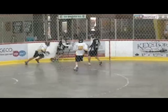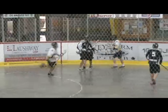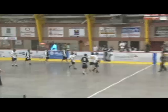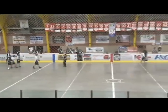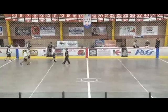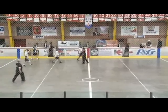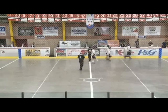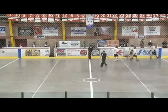Brockville now fighting hard. And that's the end of the first quarter. The score is all tied up here between Brockville and Kingston at one apiece. Shots in favor of Kingston, 15-11. We'll be back in 10 minutes for the second quarter.